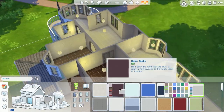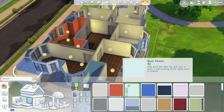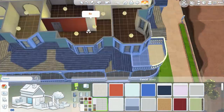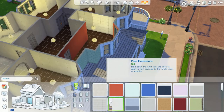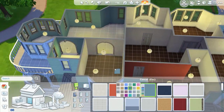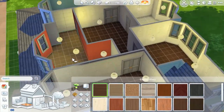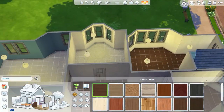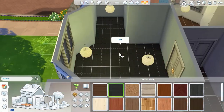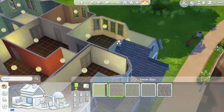This part we're going to be decorating the interior. I think this section gets up to decorating all the downstairs and the parents' master suite. And then the third section will include the kids' bedrooms, so the two teenage bedrooms and the child's bedroom. At the moment we're just putting some wall coverings on the walls.